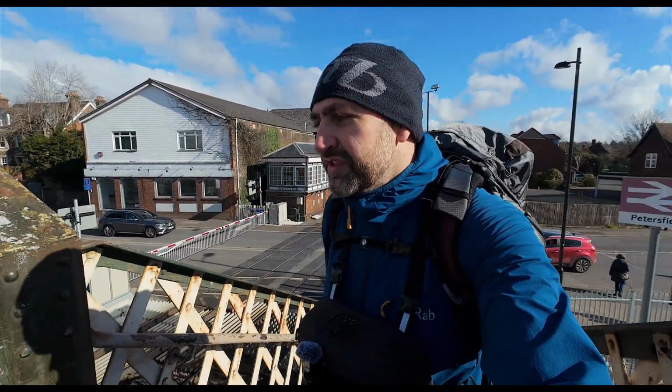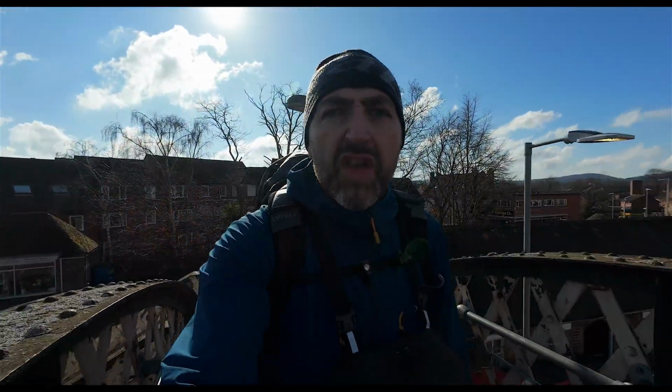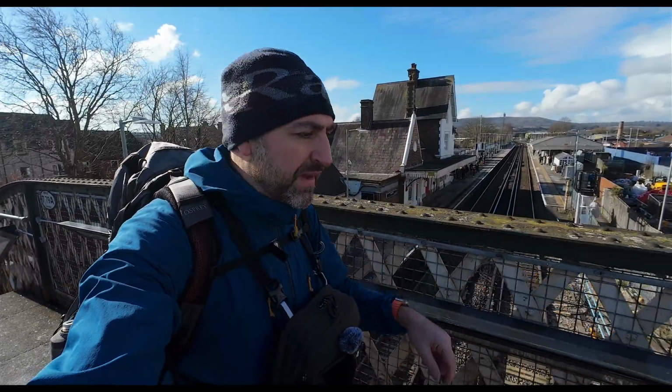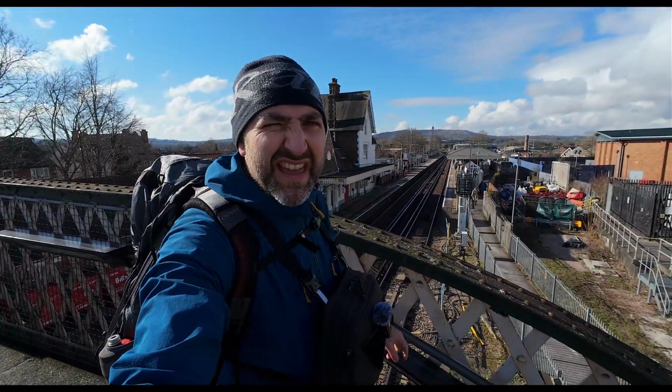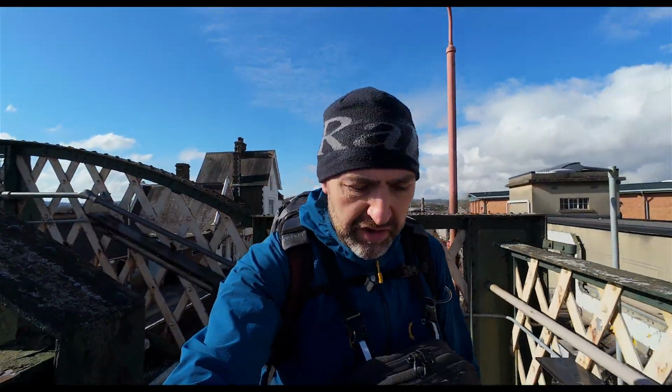So this is Petersfield station, and we'll be returning here on the way back before we get the bus back to Queen Elizabeth Country Park where we've left the car. Up there, the hill that you can see, that's Queen Elizabeth Country Park. So we're about 4 miles in now.